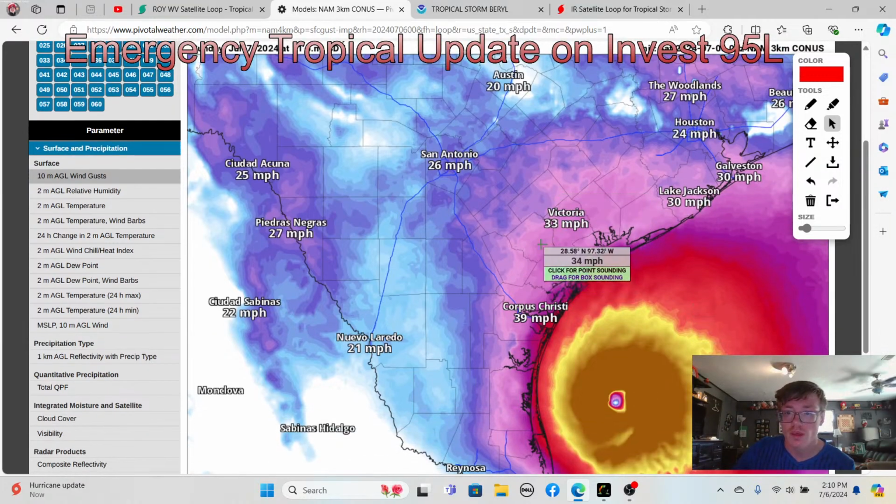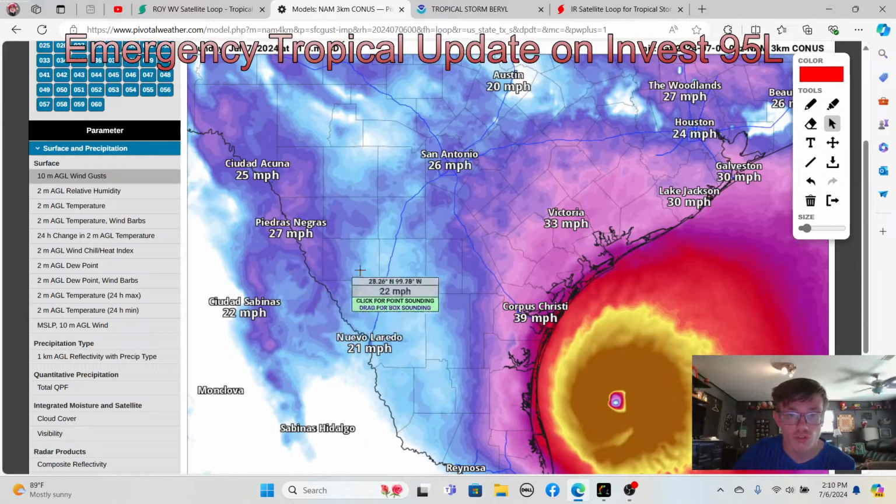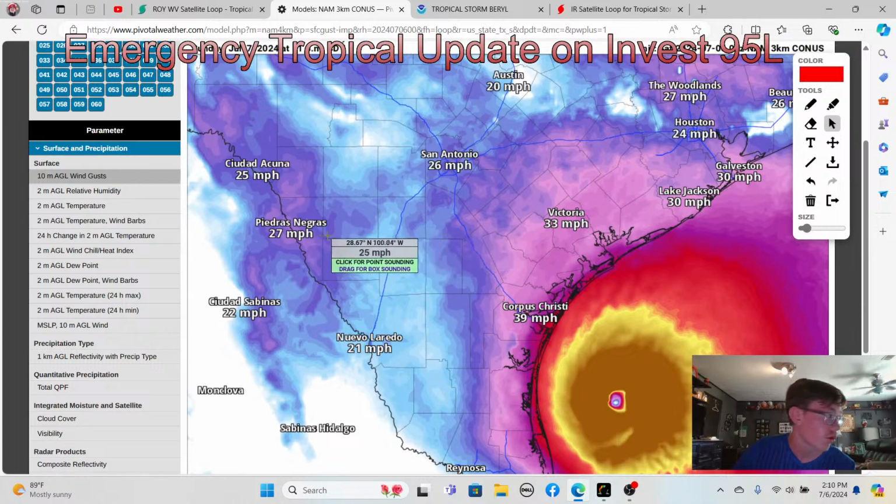Now I want y'all to be cautious with this. I'm gonna show you all a few. Look at these wind gusts, the potential wind gusts with this hurricane. It's wanting to put a high end category 4, low end category 5 hurricane coming into Texas. This is just a NAM model, but if the NAM is completely right, or if the ICON is completely right, those two models could be the worst case scenario.